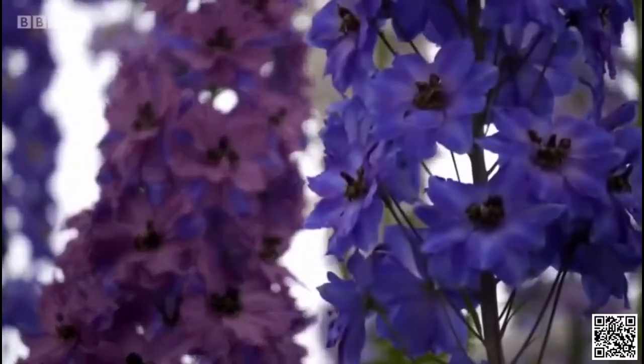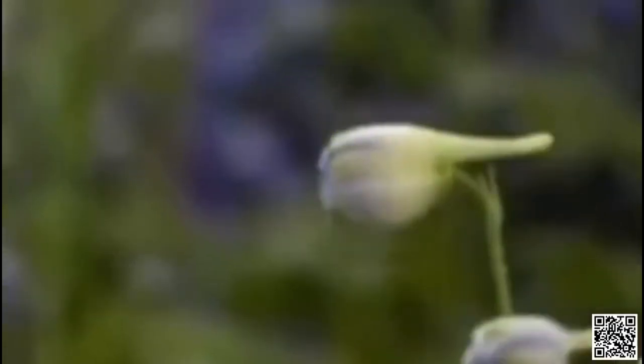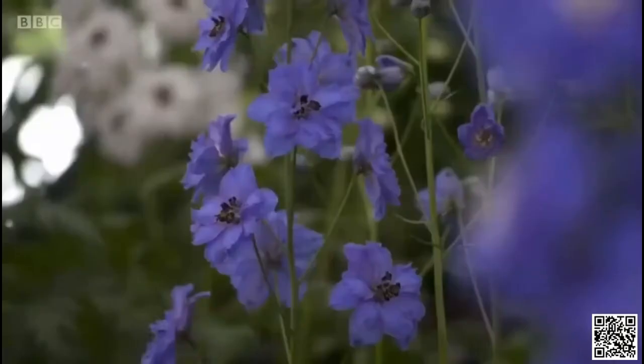I've got something to tell you. I'm in the floral marquee, but I've got the blues. Not that there's anything melancholy or unhappy about it. Far from it. I'm enchanted by the beautiful blue hues of so many flowers in here. Most gardeners absolutely love blue. Of all our flowers, it's got this quality that no other colour has.